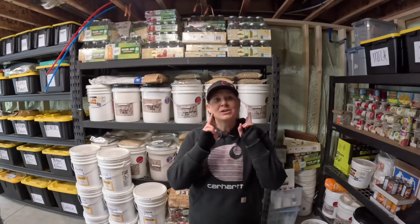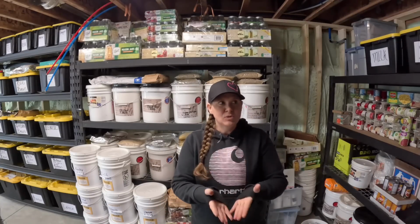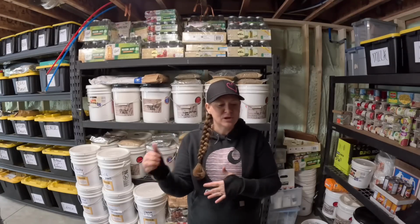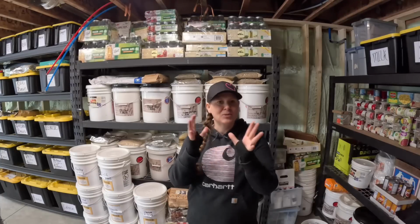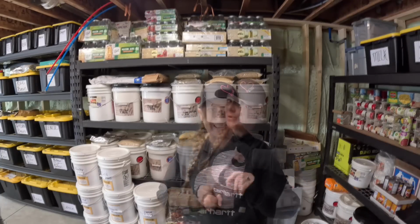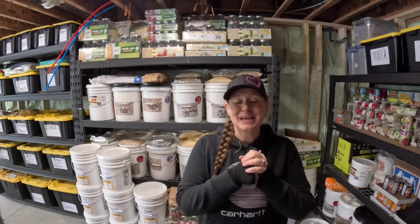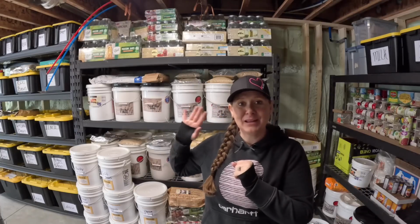Freeze your flour, store it in 1 gallon bags because that's what most people can work through when they pull it out of the long-term storage, 1 gallon or 10 pounds of flour, whatever works best for you. Freeze it.